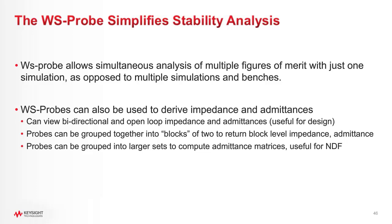Also, the probes can be useful for deriving impedances. So for example, if you're designing an interstage match, it's really useful to view the non-perturbed bidirectional impedances, which is exactly what the probe gives you. The probes can also be grouped together into separate parts to take the two separate parts of the circuit and make them blocks of impedances, which is convenient. So for example, this is how I computed the Hurst loop gain earlier. And we can even group probes into bigger sets as well. That's how I computed NDF. So there's a lot of power and depth inside this one probe.